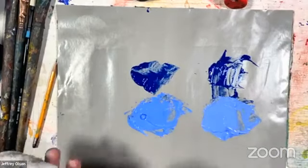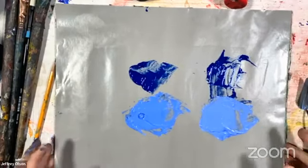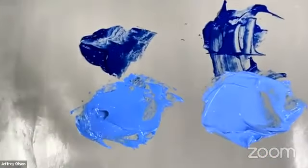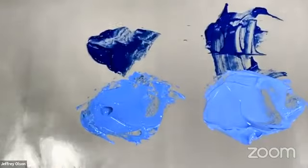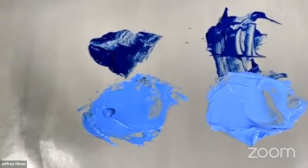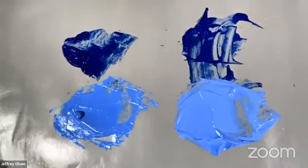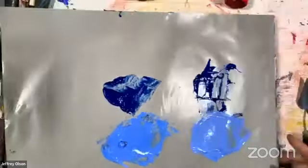But that would explain why we had somebody in the comments saying, I can tell instantly now why my colors weren't so brilliant, because if your pigment quality is just not there, or the quantity especially, it's going to make a difference.